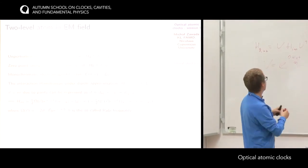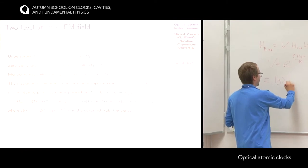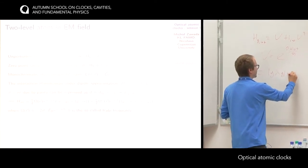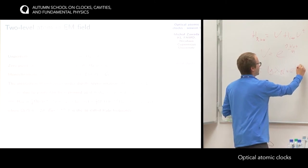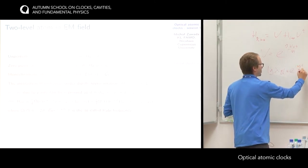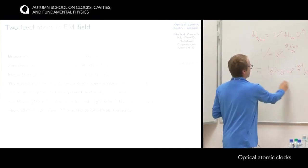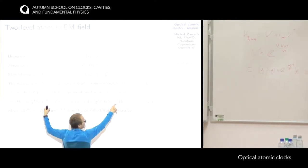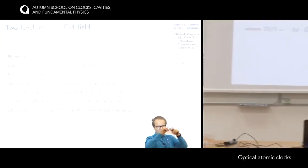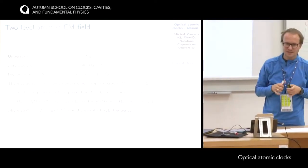Then we can write this down as, I believe, ground plus i omega 0 t divided by h-bar, e. So if we take this and put the whole Hamiltonian into the interaction picture, we'll get four layers of equations.